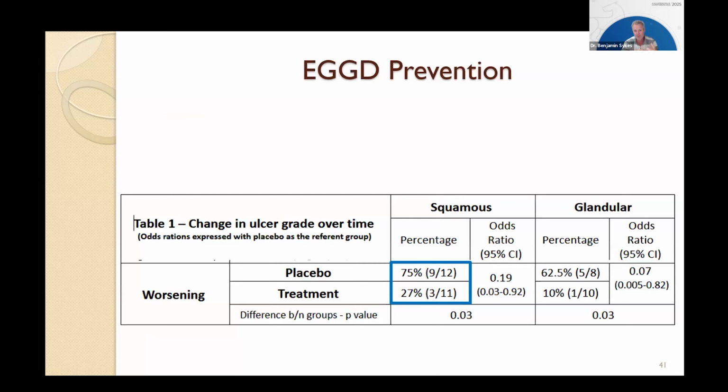You can see that for the squamous disease, the placebo did what placebo does, which is nothing, and we had reoccurrence back to 75%, which is the baseline for this population, and a relatively low rate of reoccurrence for the supplement group of 27%. And then when we get to glandular disease, it got really interesting. We saw, again, placebo did nothing, 62% is the baseline for that population, but we only had 10%, 1 in 10 of our horses recur for glandular disease. So I think when we think about glandular disease, supplements have a really important role. It's just got to be the right type of supplement.